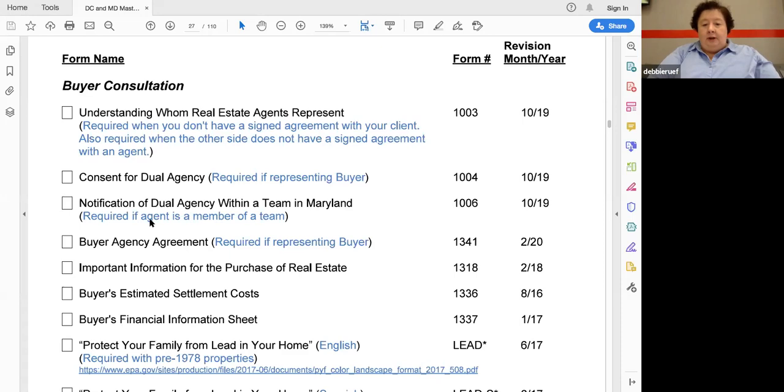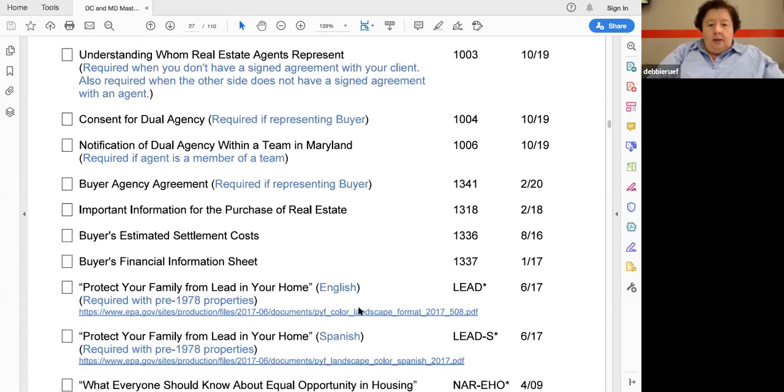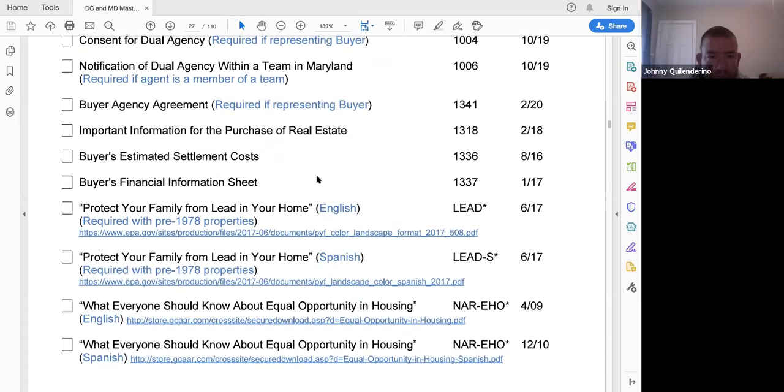So now the buyer's agreement here, okay, required. Now, even in Virginia, the buyer's agreement hasn't been required for that many years. Our office has required it far longer than Virginia did, but Maryland and DC have required it for a long time. Okay, you need to have a requirement to represent somebody. And then as you go down through here, these are sheets that you can provide, but they're not required.